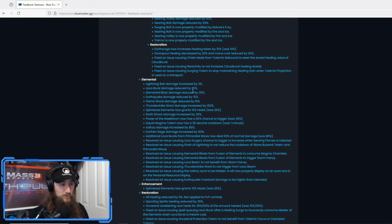Lava Burst damage reduced by 25%, pretty big number. Elemental Blast reduced by 25%. Big number. Earthquake damage reduced 15%. Flame Shock reduced 15%. Thunderstrike Ward, something that had not been taken at all, was increased by 150%.